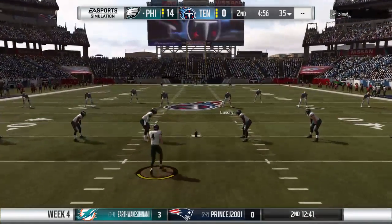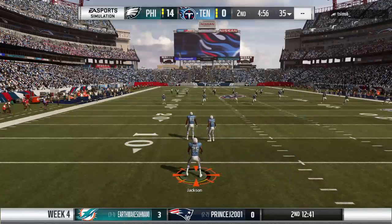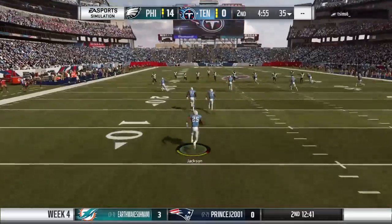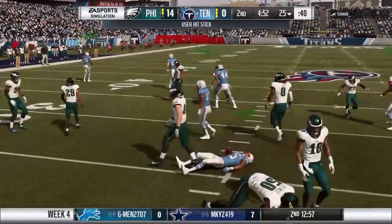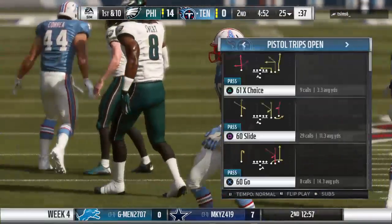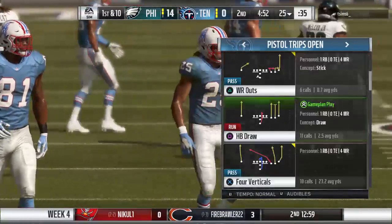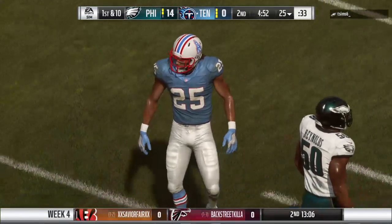Elliott now to kick this one away. Adoree Jackson on the return. And not a bad return. Here he gets it out to the 25-yard line. The Titans offense now, they work their way back onto the field. Already down 2 touchdowns here in the first half. This becomes a pretty important drive, doesn't it?